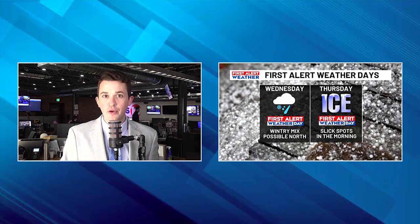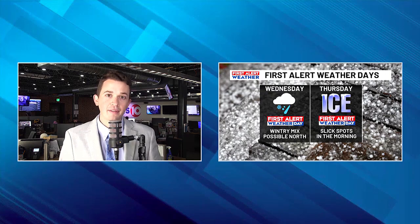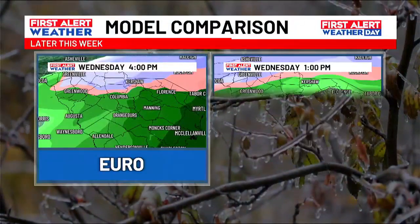And then once we get into Thursday morning, anything that is able to fall in the form of this wintry precipitation will eventually refreeze by Thursday morning. So there could be some icy slick spots farther to the north, depending upon where we get this transitional period of time to occur as our winter storm rolls through.